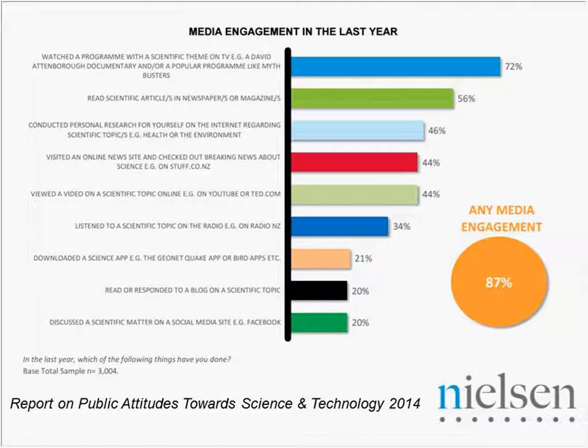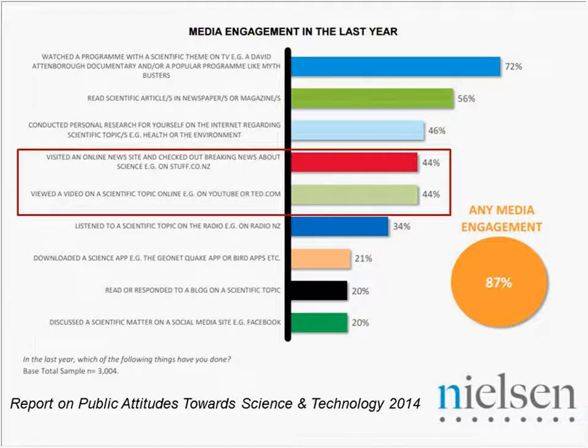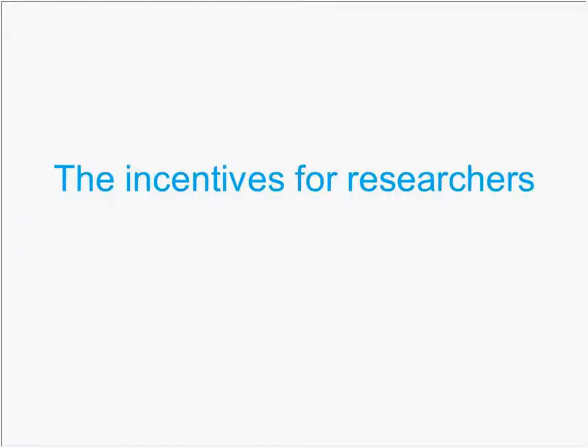Most Kiwis get their information about science via the media, newspapers. But again, as you see there in those graphs, online is a fast-growing category, particularly in the younger demographics. Now, MIT's World Internet Project backs this up, and its surveying does as well, with evidence of this trend towards video.